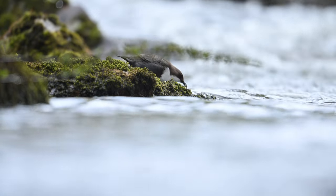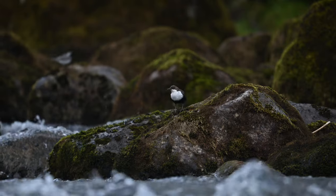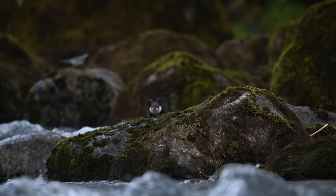What I'm going to try today is to take some flight shots of the dipper, and I'm going to manual focus on one area that I know it's going to fly by. Just when I see it, press the shutter, and hopefully one of them is hitting that focus plane there. That is the hope, though.